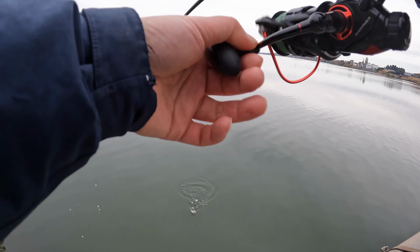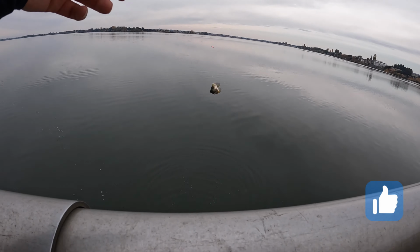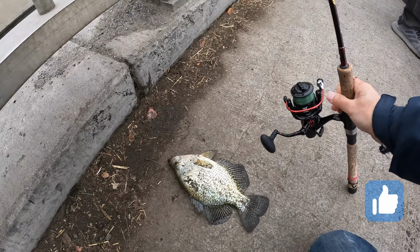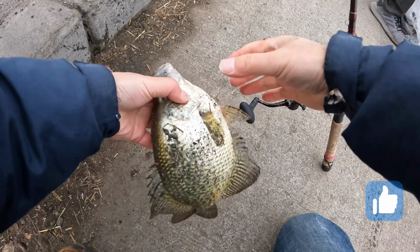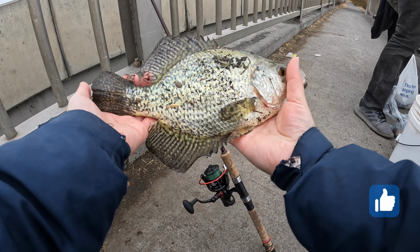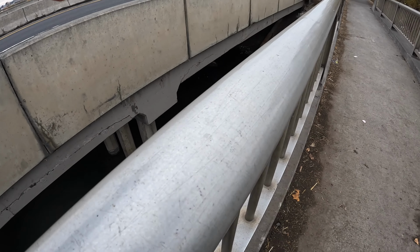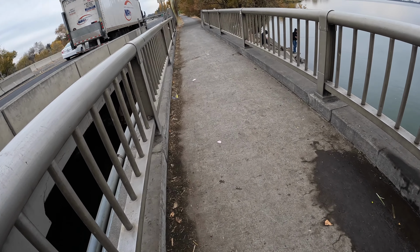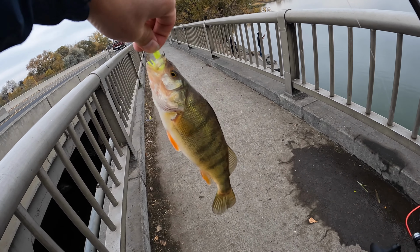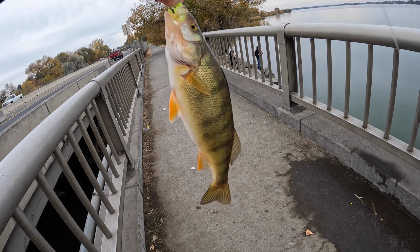Wow, that's a good one. Wow, that's beautiful. This one is probably a 10 incher. Nice. Wow, this one is probably a 10 incher too. Look at the size of the yellow perch. That's like half a pound. Yeah, crazy size.